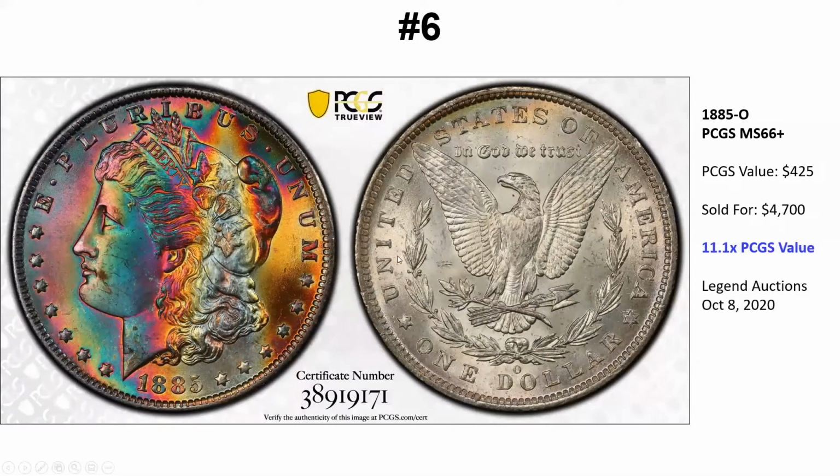Number 7, I love the look of this. Legend Auctions defined this as "Beam me up, Scotty," pretending it's like an alien ship beaming up someone from below. Just a split like that makes you wonder how the heck did that happen? That kind of toning existed on both sides, but not in that middle section. This one sold for 11x PCGS value, as you can see.